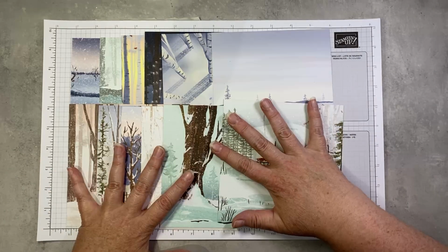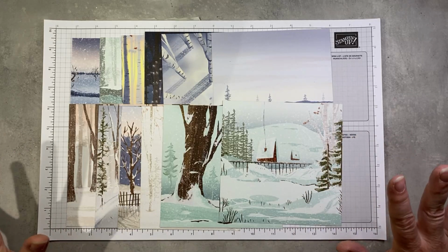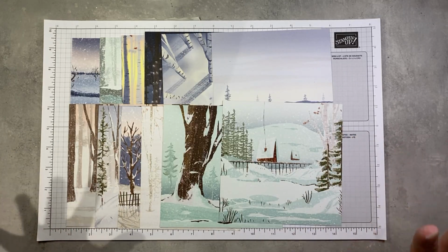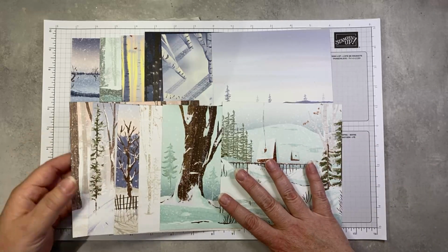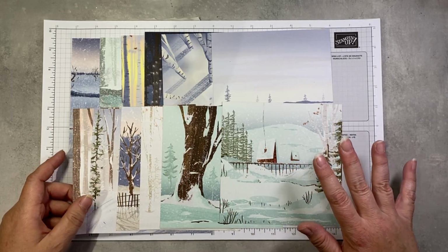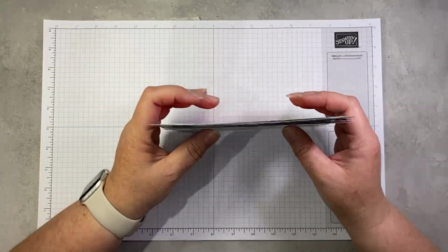And then my favorite part of this suite is the gorgeous designer series paper. Now, it was on not orderable status. I'm not sure if it's come back in stock yet. It is due in by the end of the month. If you have an emergency and you need some, reach out to me, because I may have ordered a few extra packs. And if you're stuck.